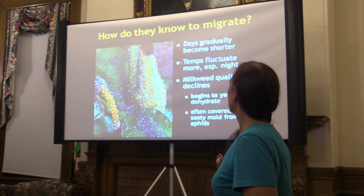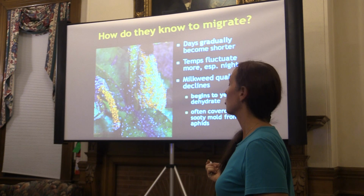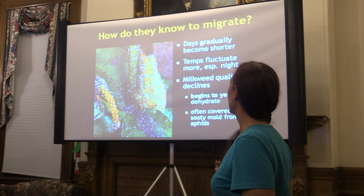The temperatures fluctuate more, especially the nighttime. When it gets to cold nighttime temperatures, as we experience, when we say, yay, it's good sleeping weather, the monarchs say, oh, might be time to move.